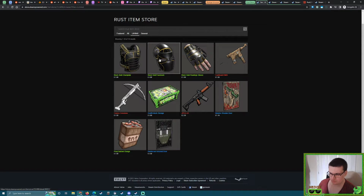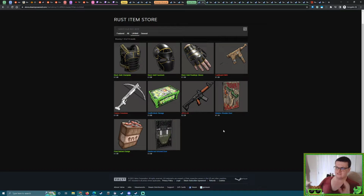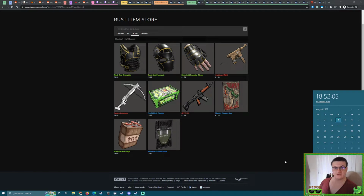So, 1, 2, 3, 4 green skins. Even though this isn't armour and clothing, it's a green skin for some reason. Green category skin, I should point out. So, which of these is abnormal? 1, 2, 3, 4, 5, 6, 7, 8, 9, 10. A lot more skins this week for Wipe Day, and it happened before the update even came out. I told you, this is what usually happens. Rustore rotations usually happen just before or around the same time as the update. Usually it's an earlier update.